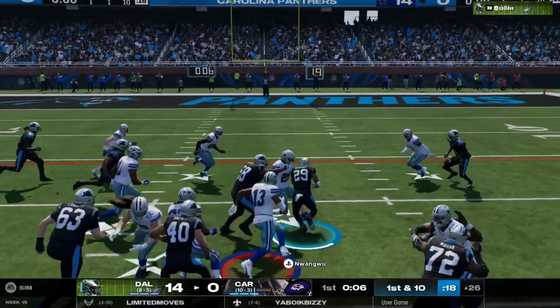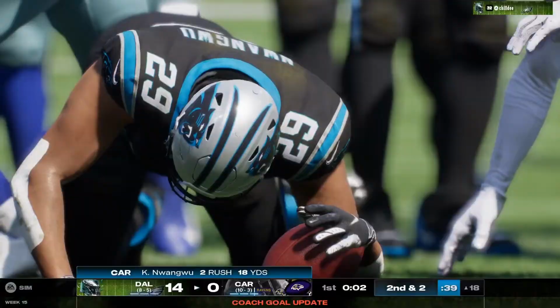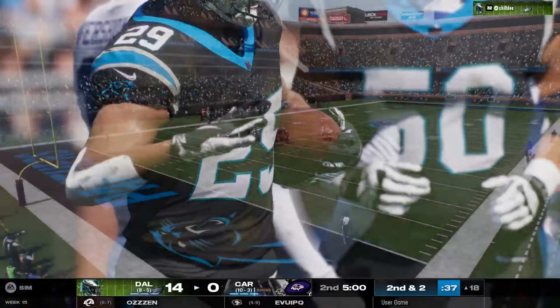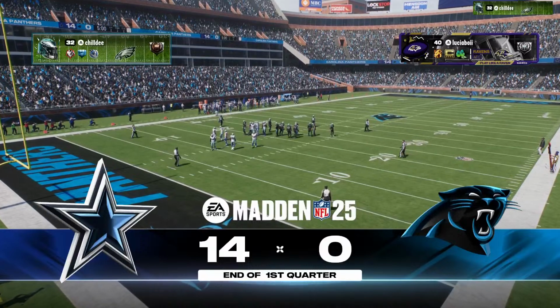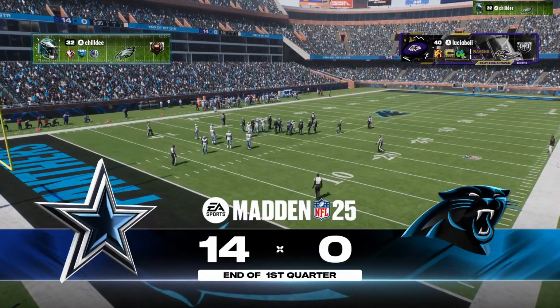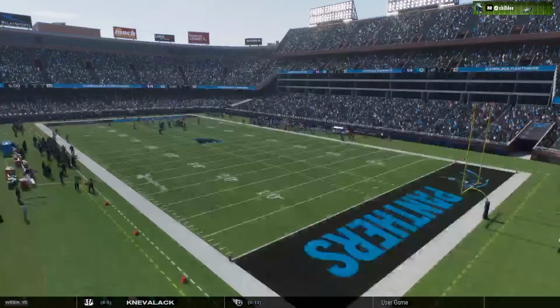Blown back in the backfield. He'll get the carry here. And he's taken down on what should be the final play of this first quarter. One quarter in the books. It's the Cowboys with the early edge. And we'll return to Charlotte in a moment.